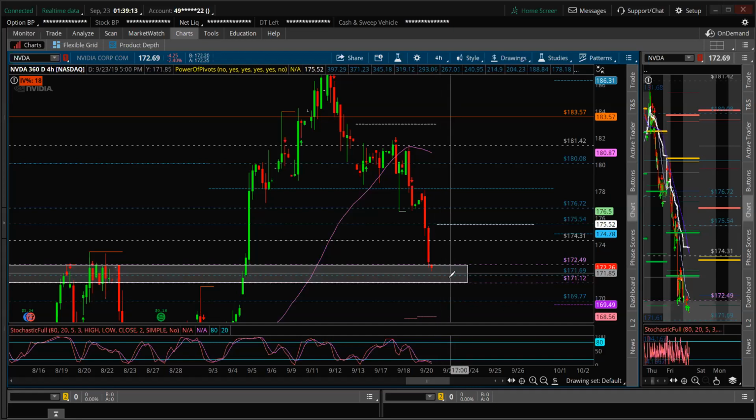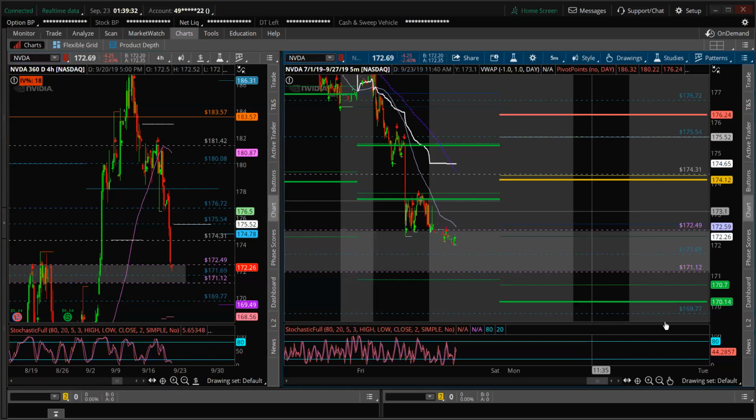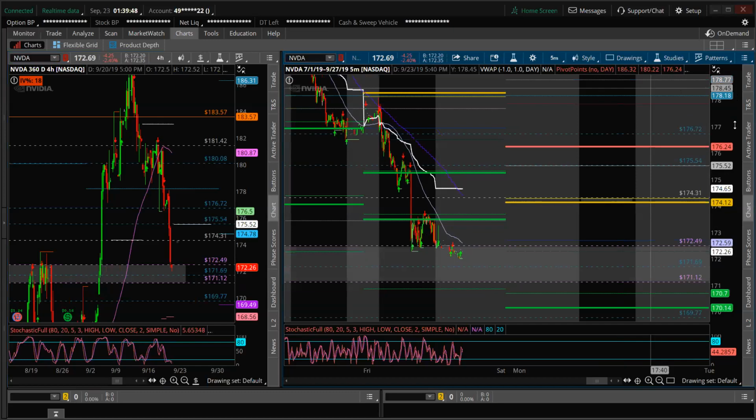If we can get there before market open, if you're playing options, you probably want to see what happens if it's above the zone. You probably want to see a retest and hold of the zone before you're buying. Now intraday, these are key support. Key resistance is going to be right above it, 174.12, 174.31. Then you have 175.54, 176.72, and the 178.18, 178.77.